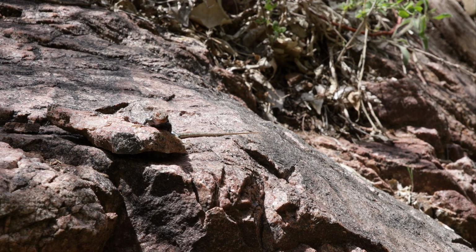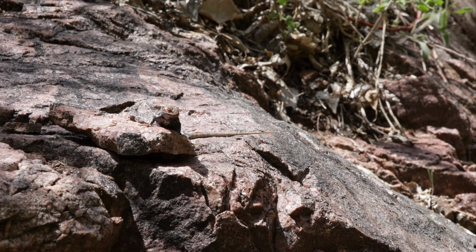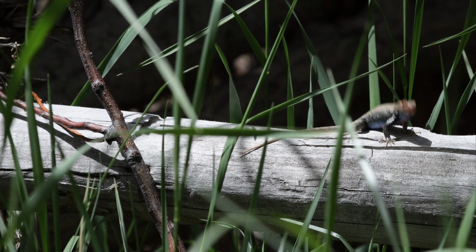They're jumping up on logs. They're doing push-ups kind of to show their dominance to the other lizards in the area. And man, they're just running around everywhere, chasing each other, and it's pretty cool.